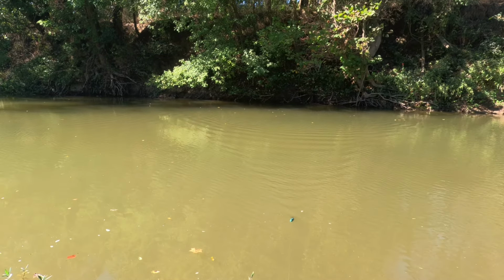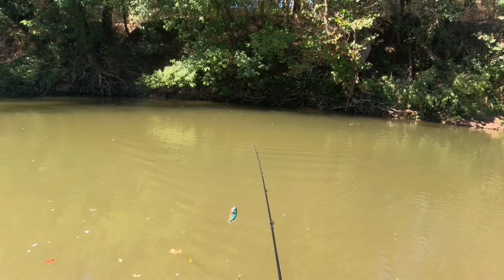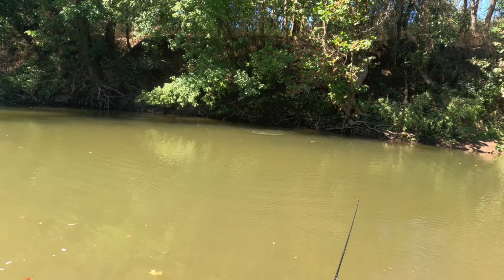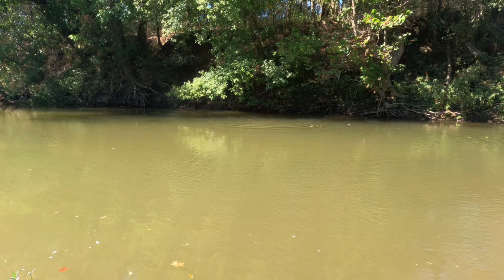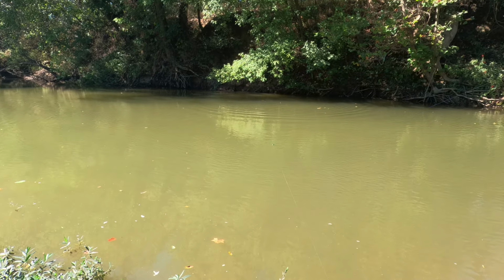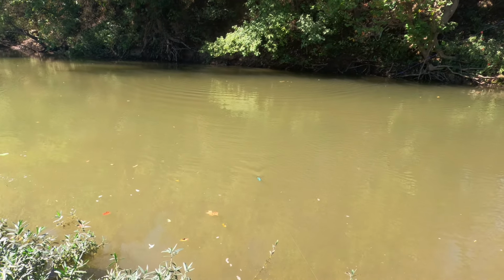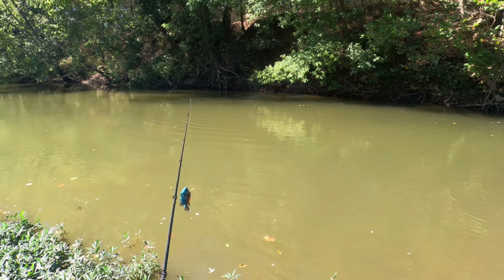That would be a good musky bait. That would be a big smallmouth bait right there, buddy. Oh my gosh. I think there's a fish that would take on that bait. If there was one, they're gonna eat it. Oh. Oh my gosh. Yeah, buddy.